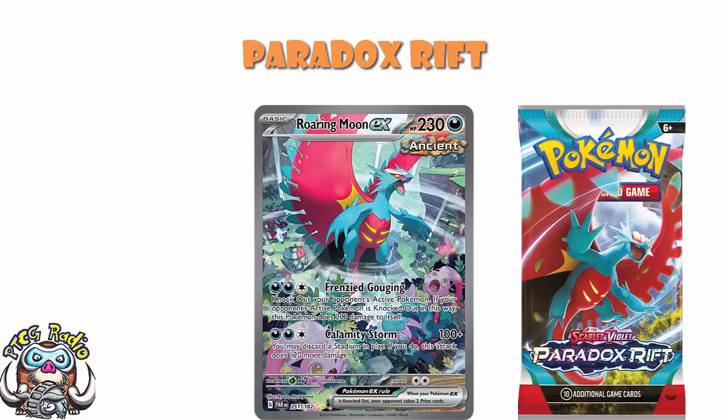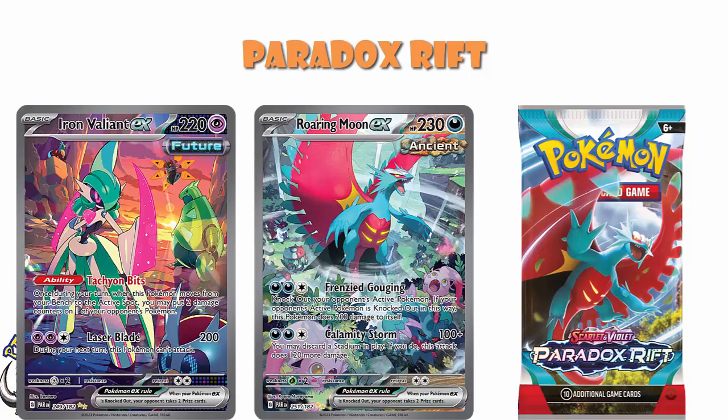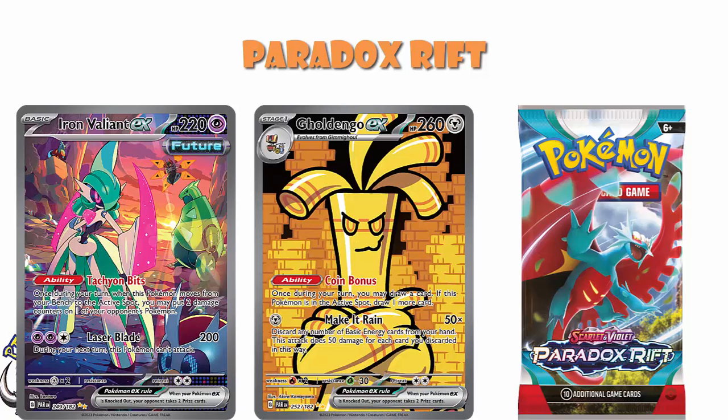The next highest is the Iron Valiant, which is like $35. And then Golden Go, which is $30. So it's still not a set which is phenomenal in terms of value. And there aren't any real supporter cards out there that are bringing it up either. Although, to be fair, Scarlet and Violet sets in general are not phenomenal in terms of value, which I know some people are upset about.